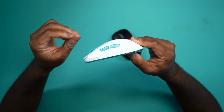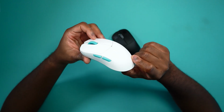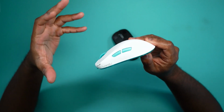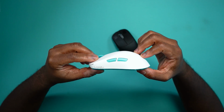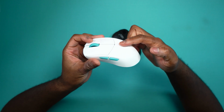And definitely 2 years ago when I was using the Endgame Gear XM2 for quite a while, I definitely would have loved to have this mouse in hand, because this is basically an improved design of the Endgame Gear XM1. And with the wireless one taking a very long time to come out, it's finally out now. The Atlantis full size, quite frankly, grabs my attention over the Endgame Gear XM1 simply because the rear height of the mouse gives me a more locked in feel.